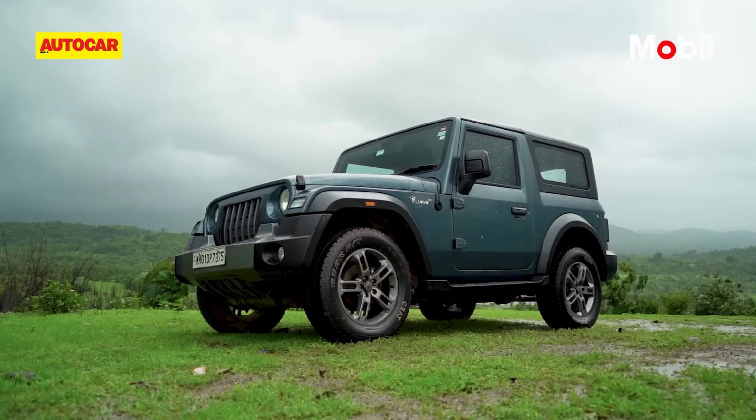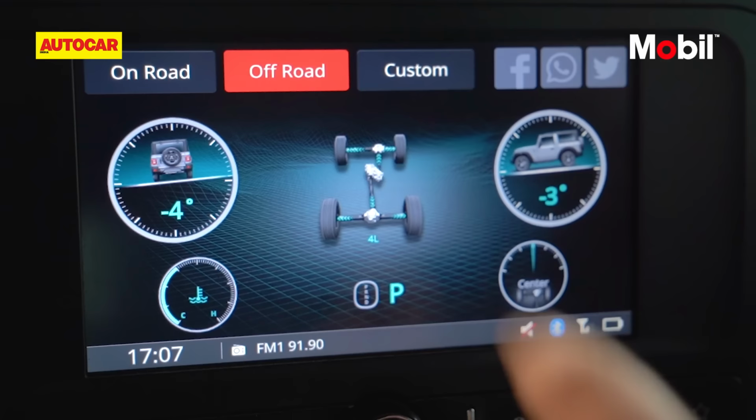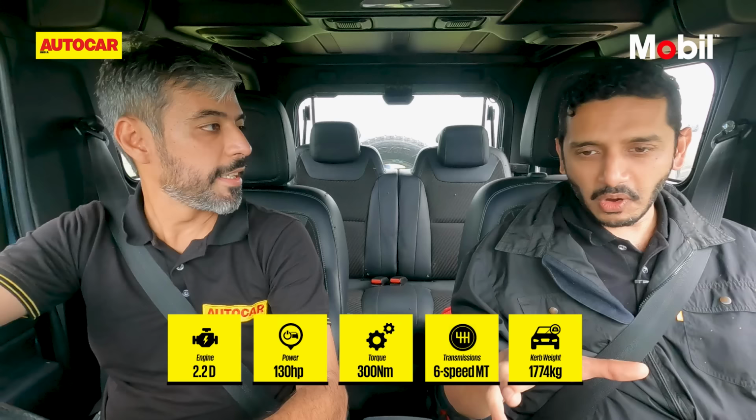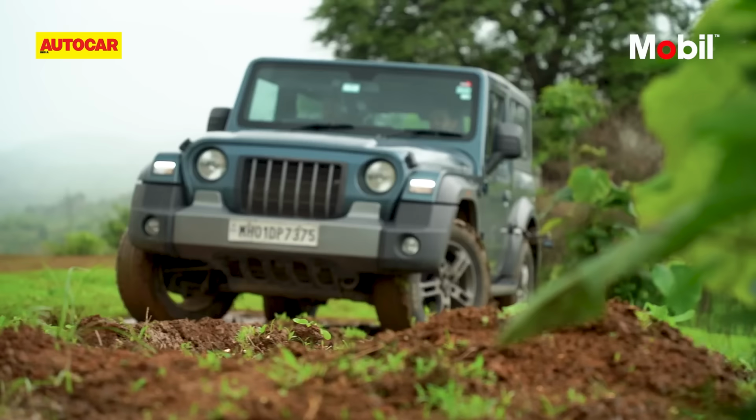And now it's time for a car that's built just to do this, the Mahindra Thar. Right, it's got a diff lock, which obviously will engage on its own once it senses that it's losing traction. I love that despite all the modernities in this car, like the touchscreen and the off-road displays, it's still very much a Thar, you know? Absolutely. It's so comfortable, unlike the previous one. Yeah. But it can still do this!